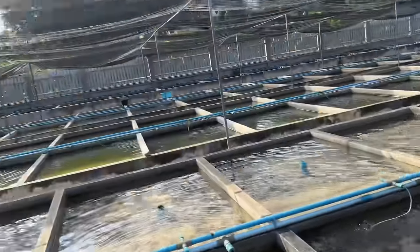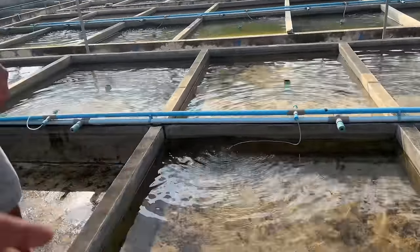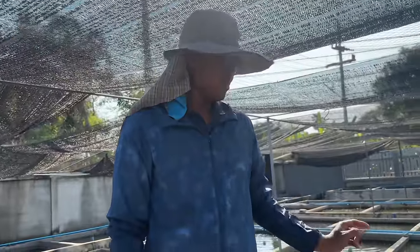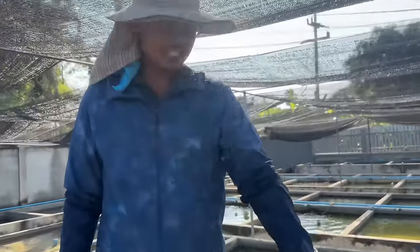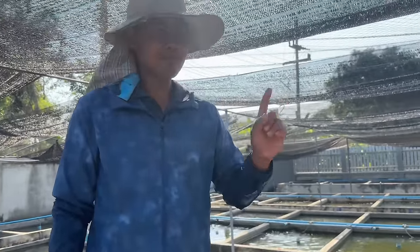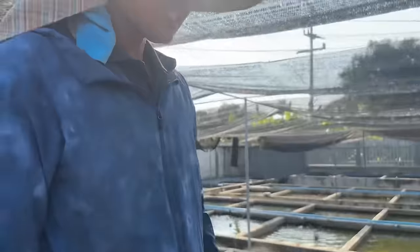About 200 pieces, okay. One pool. And what do you give them to eat? In the pool, here. Yes. In the pool, and about one month. Okay, one month. You need to put in. But what do you feed them here?